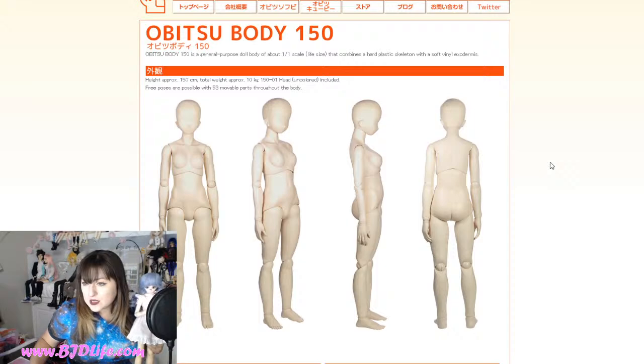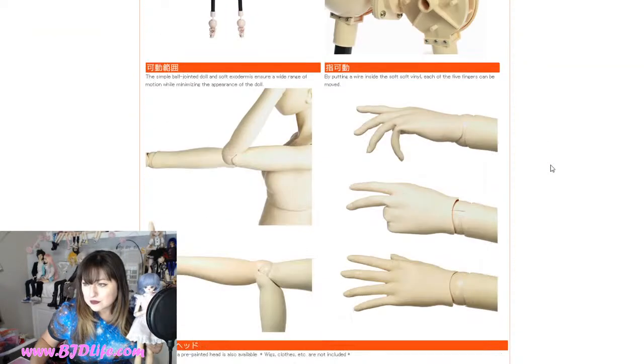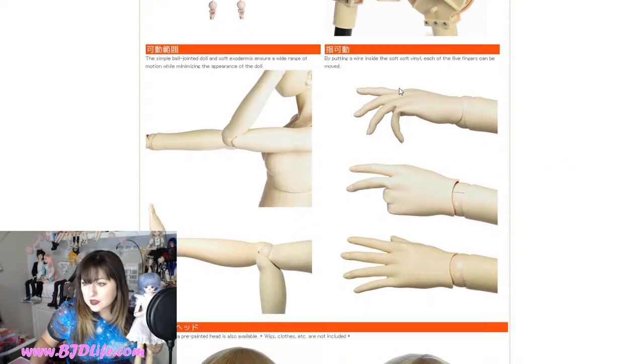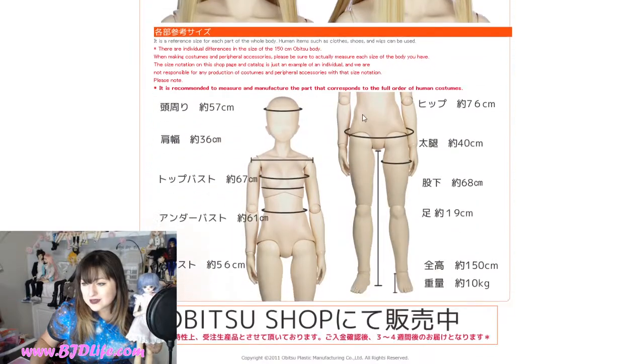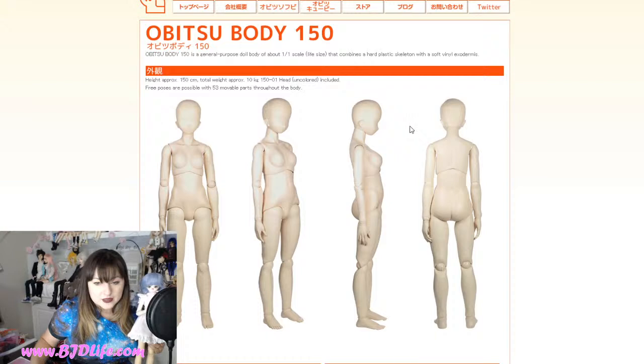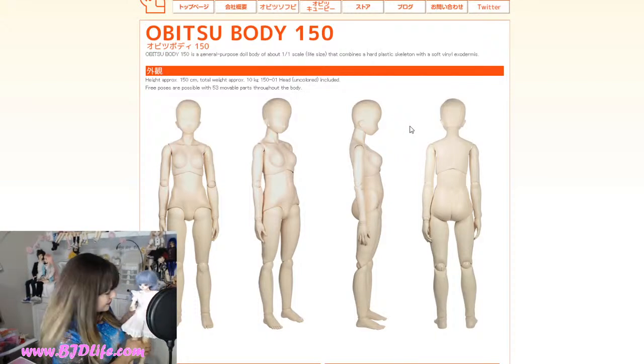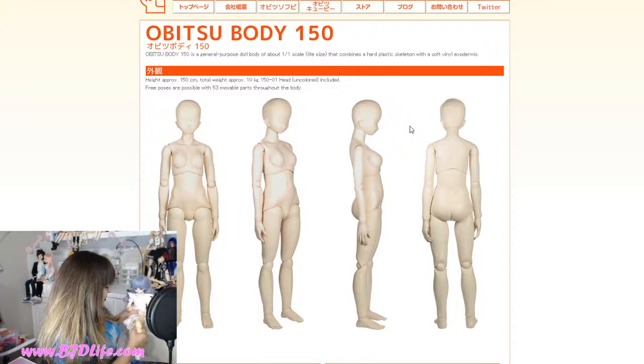Free poses are possible with 53 movable parts throughout the body. By putting a wire inside the soft vinyl, each of the 5 fingers can be moved. Yeah. The jointing is really good, though. I'm not gonna lie. I really like Obitsu's body, so, I mean. Mannequins are cheaper, but less posing.